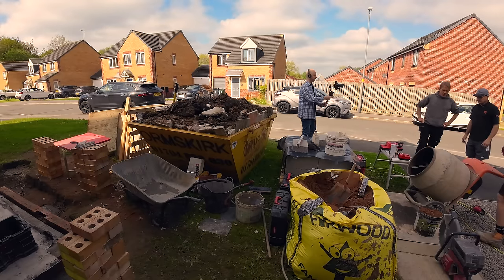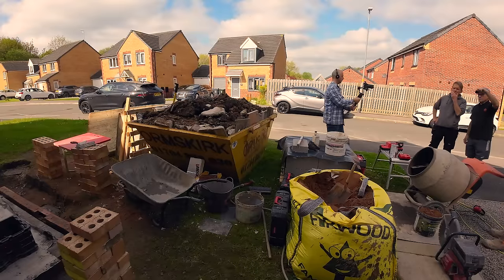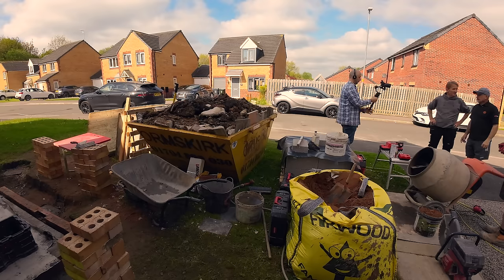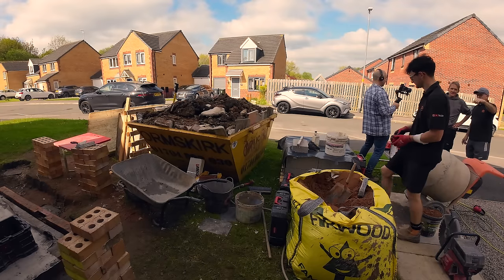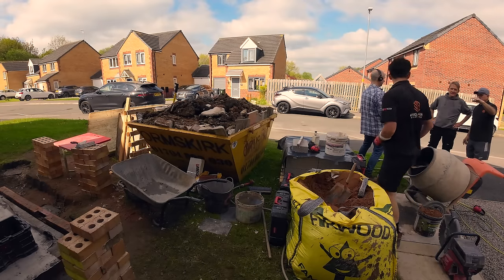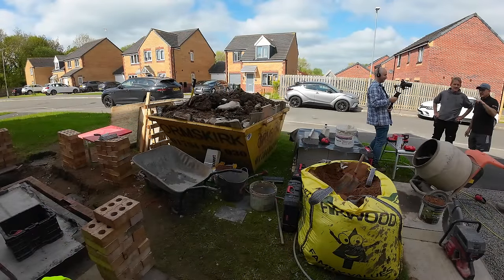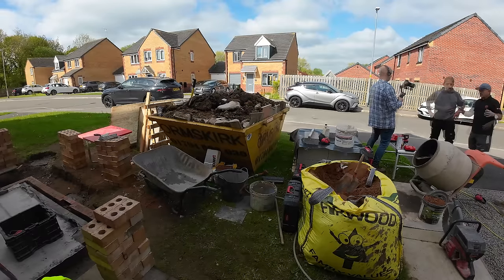So what's the job, boys? We're doing a porch, which is 2.99 metres squared. The reason for that is anything under 3 metres doesn't need planning permission. Oh, okay. So it's as big as we can get without all the palaver. We won in the end, didn't we? Yeah. But it's been a right slog to get up to this stage, but we're actually on the brickwork now.